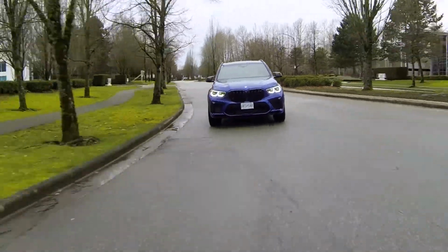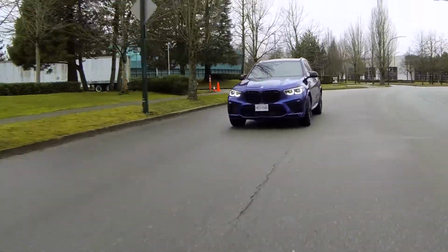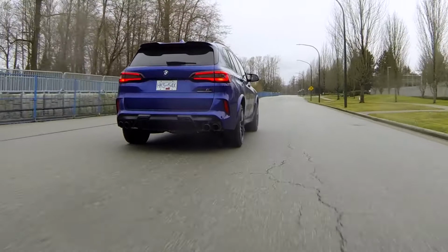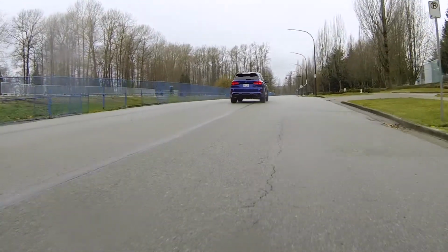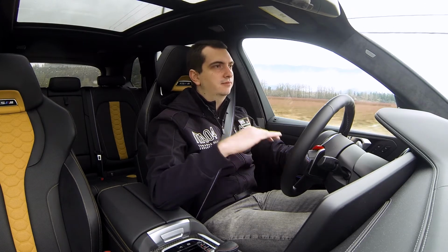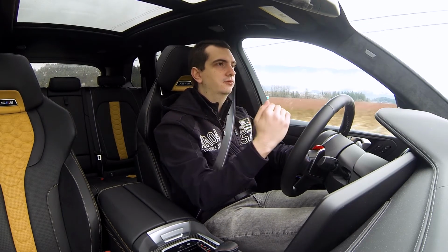Around corners, the BMW X5M Competition feels very stable and very planted. It obviously has a 4-wheel drive system with 4-wheel drive Sport, but it doesn't have a 2-wheel drive option, as in make the 4-wheel drive system a 2-wheel drive like you can in the M8 and the M5. But despite that though, it still feels like a rear-wheel drive biased system because it is. And even in 4-wheel drive Sport, it doesn't really shake its tail out, but you do feel that it wants to rotate.